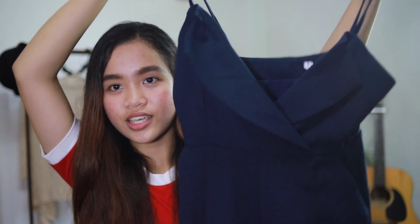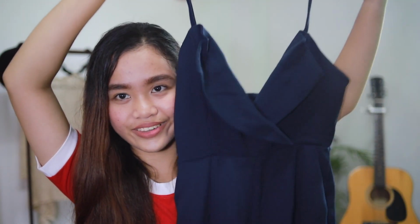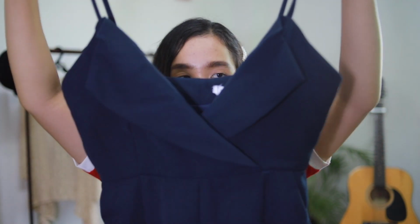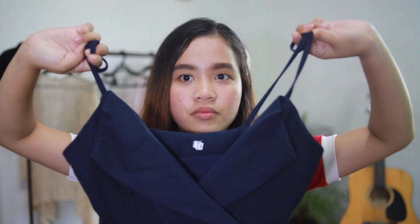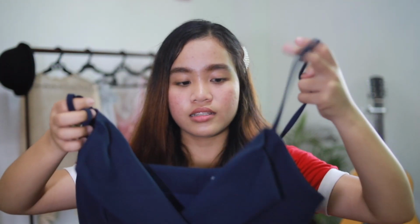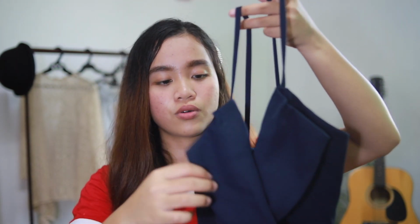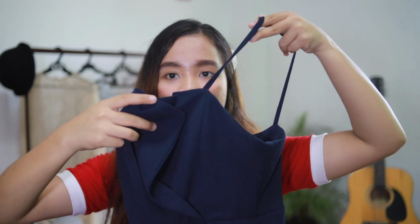And the next one that I got is a jumpsuit, which is definitely a steal also. So it's a formal jumpsuit. It has a zipper right here. So I can wear this with an inner turtleneck or just wear it as it is. It's really cute. The straps are quite long for me, so I will just adjust it again. And it has this fold right here where you can fold it or just leave it like that. I will show it to you later. And the brand, there's no brand.